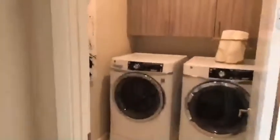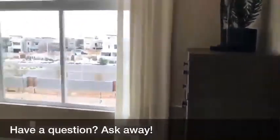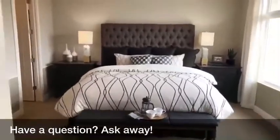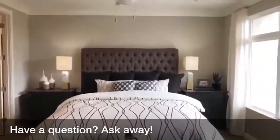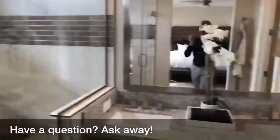This hallway leads to your private master, but first you have a great laundry room here with upper cabinets. Check out this space. That is a California king in this master bedroom. I'm going to turn around to your nice spacious bathroom. You do have a bench here in the shower. Double sinks. Private little water closet here.